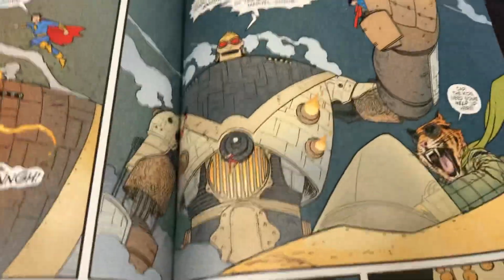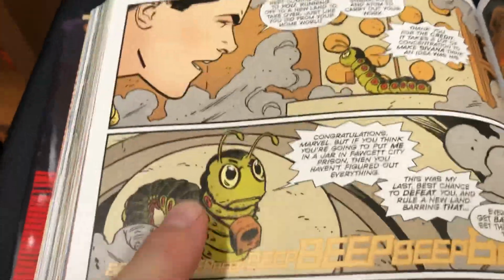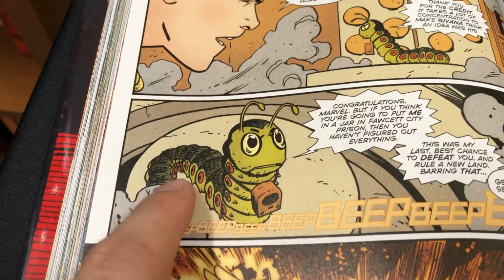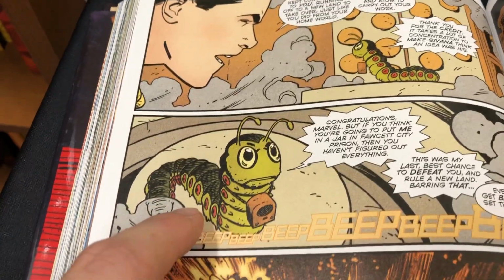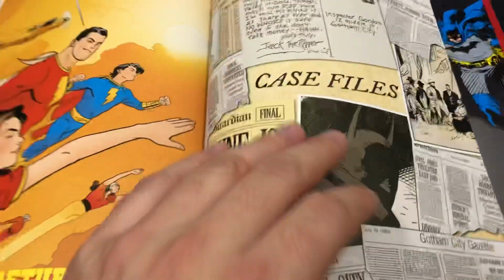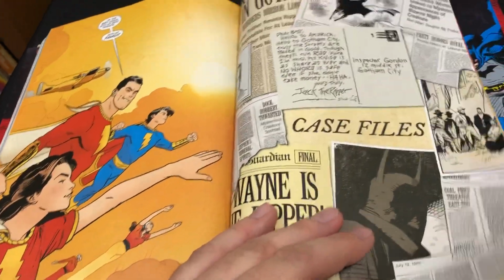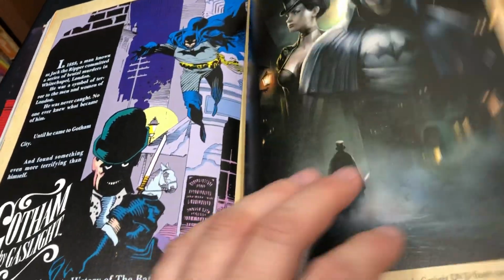And then they fight a giant steampunky robot this time. And it turns out to be their arch villain, the little slug creature whose name I forget. I'm not a huge Captain Marvel fan. I just read one of the old ones, but this really worked out, and they saved the day, and all is well. So good stuff.